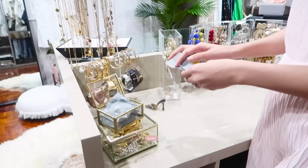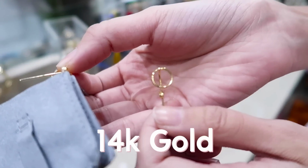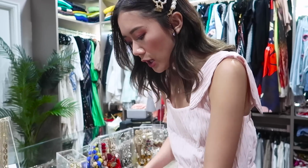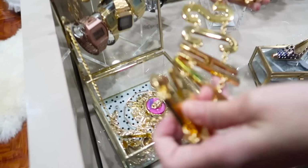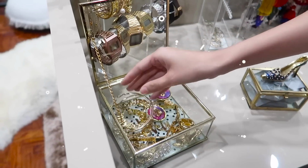And then we also have here by Omi Philippines. It's by one of my friends' brands. So they make mga 14K gold pieces. And most of their pieces are really, really dainty and unique. So they make everything like necklaces, bracelets, earrings. And then we have here another like more of my accessories. Someone please help me fix my Moschino necklace kasi naputol na siya. But I love it so much. Dalawa na yung naputol.